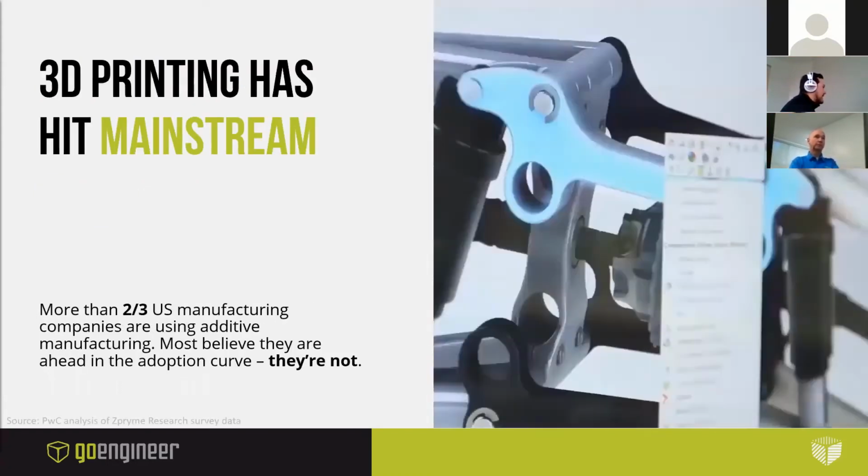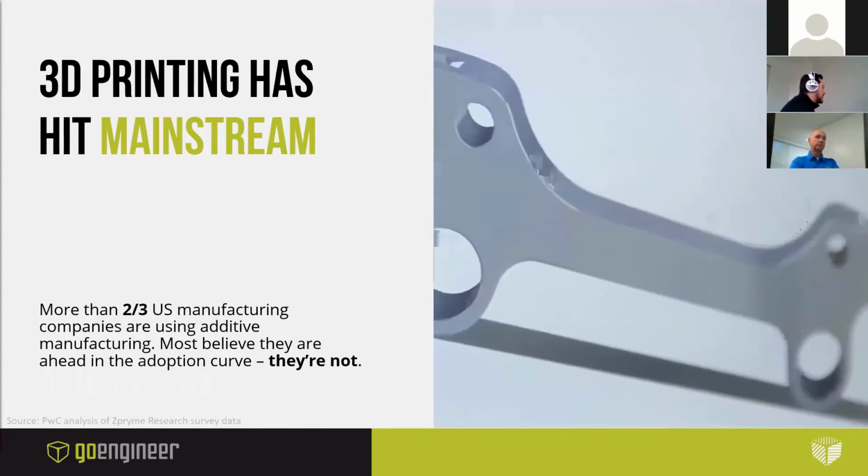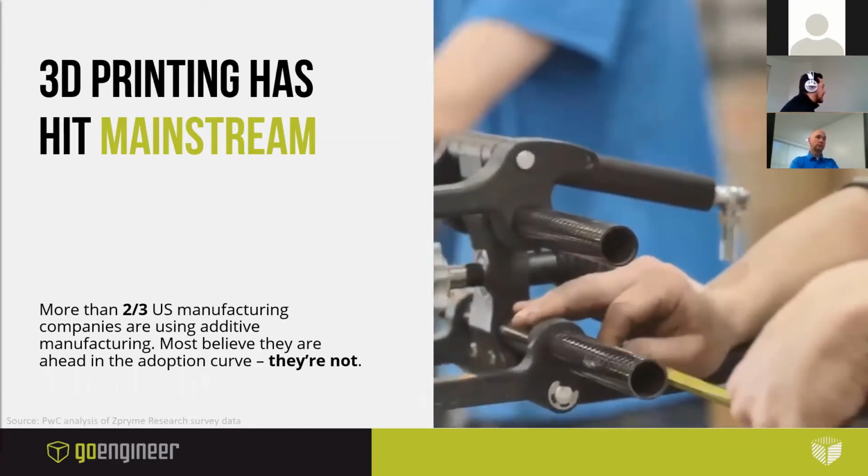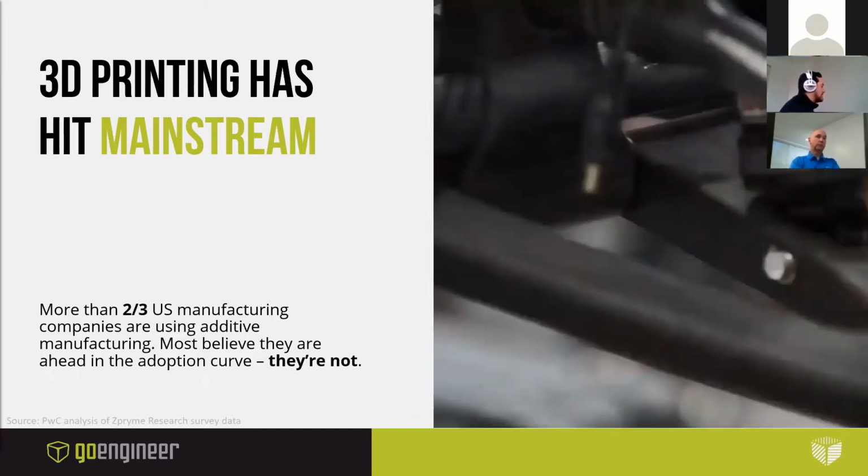3D printing has totally hit the mainstream by now. 80% of enterprises report that 3D printing is enabling them to innovate faster.